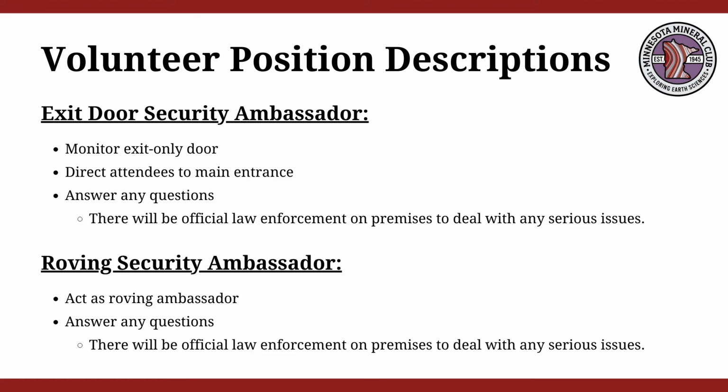Our security ambassadors have 2 positions. We have 2 exit door ambassadors who will monitor the exit only door and direct attendees to the main entrance. They can answer any questions, and again, we will have a sheriff on premises during show hours, as well as a private security detail on premises during the whole show, overnight and daytime.